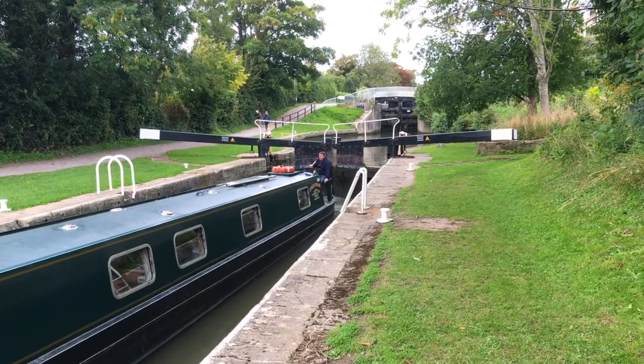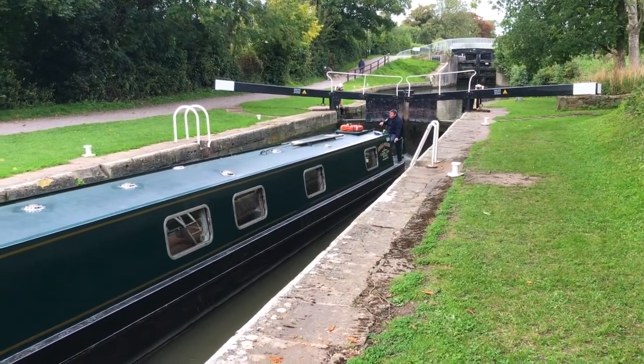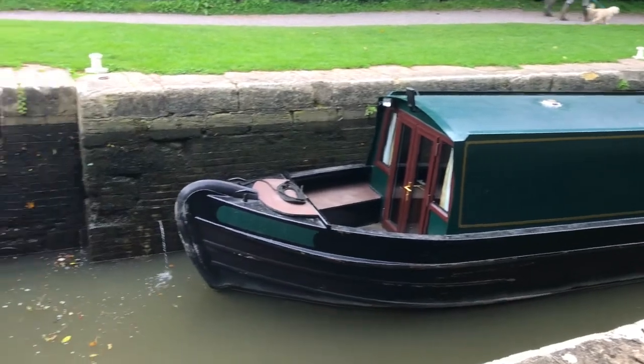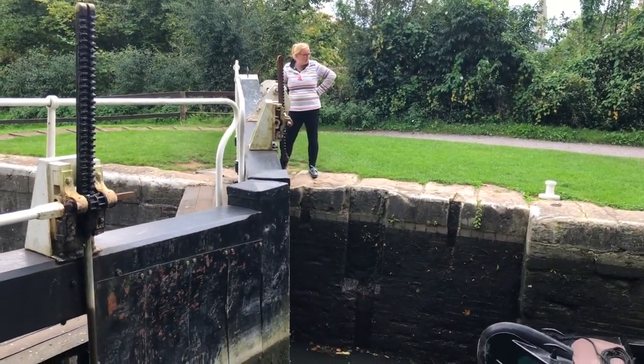We will give you a tutorial on the locks, but essentially if you're going down the locks you need to enter a full chamber, open the gates, the boat comes in, close the gates, open the bottom paddles, let the lock drain, open the gates, and then the boat can exit.